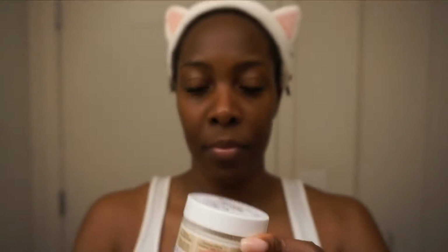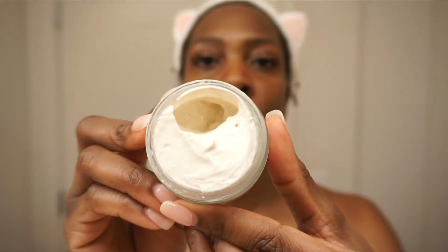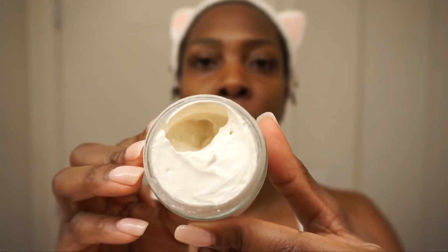For the last product, it was their Daily Glow Priming Moisturizer, and the point of the priming moisturizer is to deliver an instant glow and provide light hydration and prep your skin for any makeup application that you do thereafter.